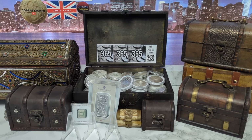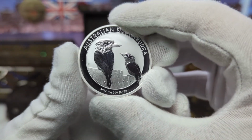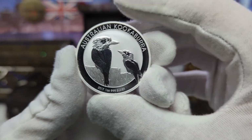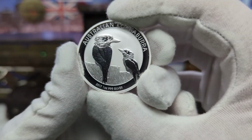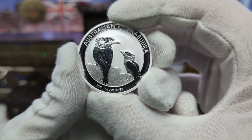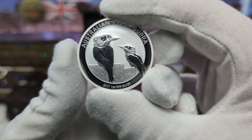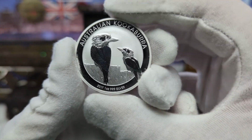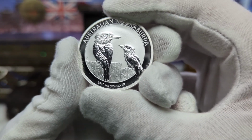Okay, so with that being the case, that does lead us on to the last coin, which is another one in the Kookaburra series, which is a series that I've recently started, because what we have right here is the 2017 Australian Kookaburra, and as you can see, it says it's exactly that across the top of the coin there, and at the bottom we have 2017 1 ounce 999 silver, and right here we can see perched on the top of a fence an adult and juvenile kookaburra, perhaps mother and child, just taking in the Australian sun.